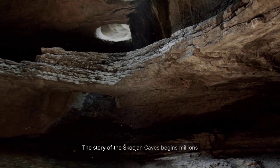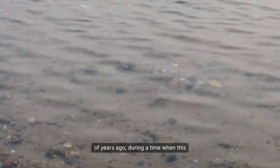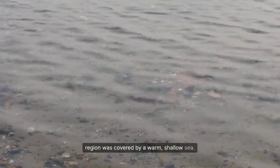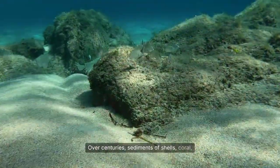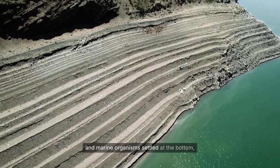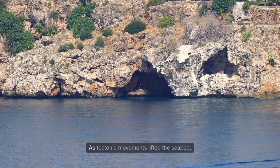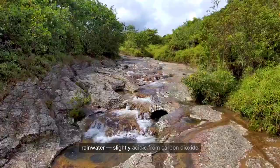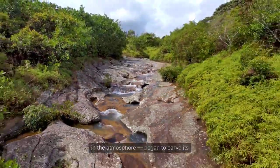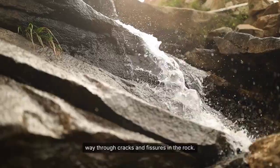The story of the Škocjan Caves begins millions of years ago, during a time when this region was covered by a warm, shallow sea. Over centuries, sediments of shells, coral, and marine organisms settled at the bottom, slowly forming thick layers of limestone. As tectonic movements lifted the seabed, rainwater, slightly acidic from carbon dioxide in the atmosphere, began to carve its way through cracks and fissures in the rock.